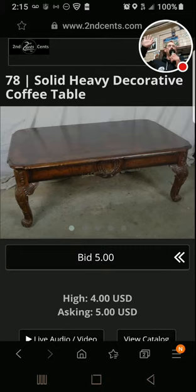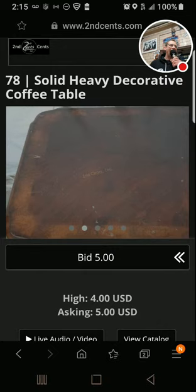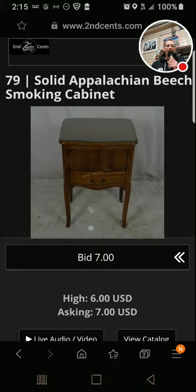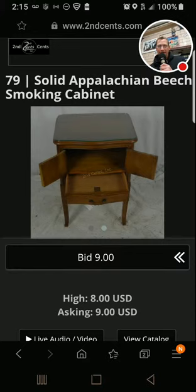$4, $5 go on the giant coffee table now, four, five, 45, $5 go on the big old coffee table. All in, all done. Sell at 567, $4. Lot number 79, solid Appalachian beech smoking cabinet.